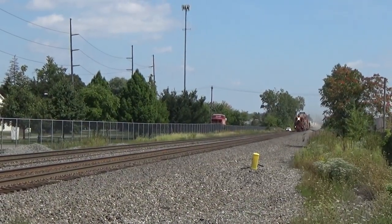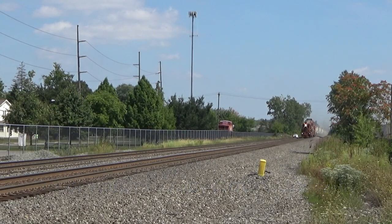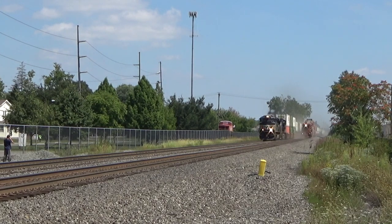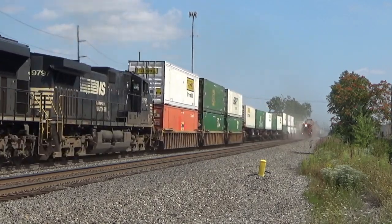Well, now we're stationed here at Holland, Ohio, which is milepost 297. And Vickers, which is Northwood, Ohio, was at milepost 285. So we basically drove a lot around Northwood, Ohio today. And now we're here at Holland, Ohio.